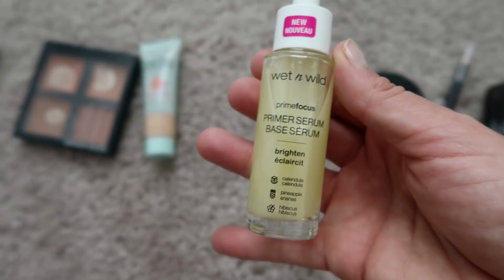It looks good on camera. It also looks good in pictures. This primer serum is amazing. The scent is so good.